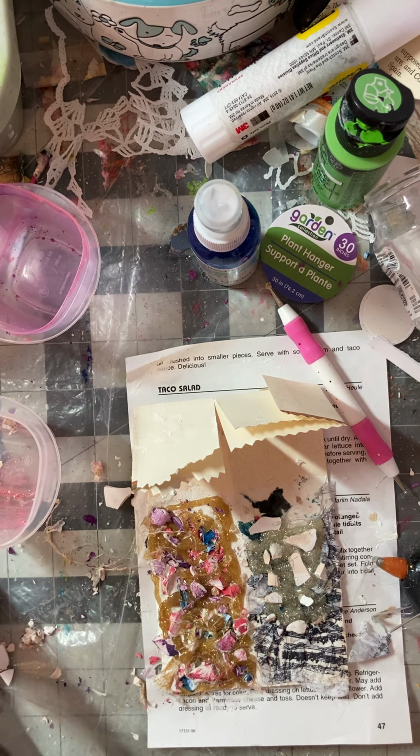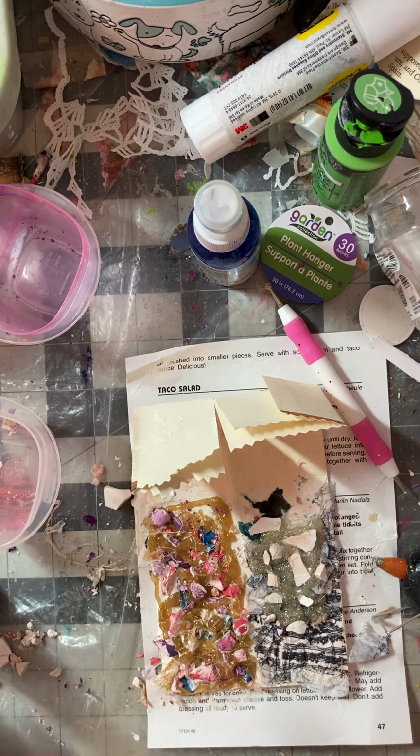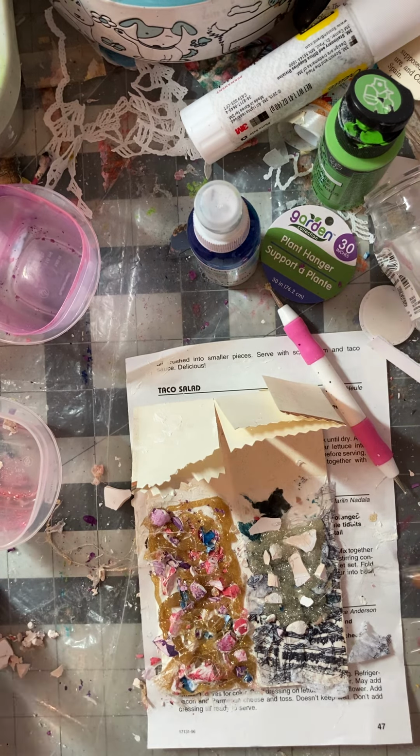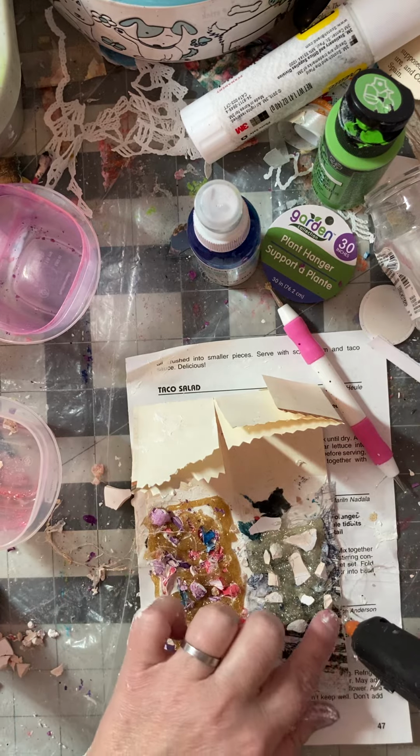Yeah. I needed a few more pieces. Sorry. Yeah, my head does not like this. My head is not appreciating me right now at all. The things we do for our art.